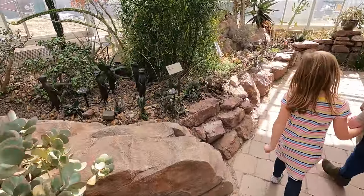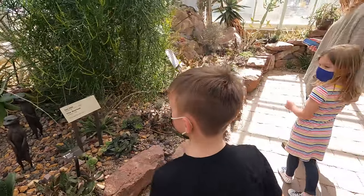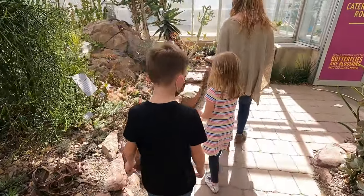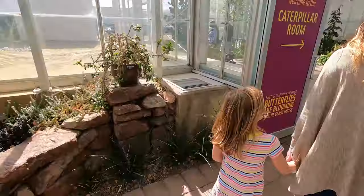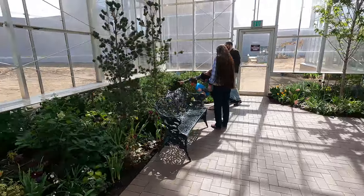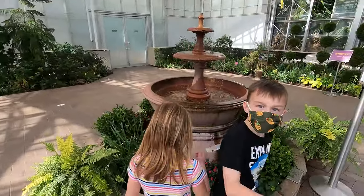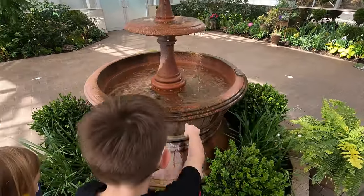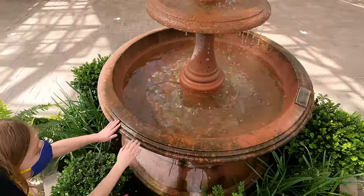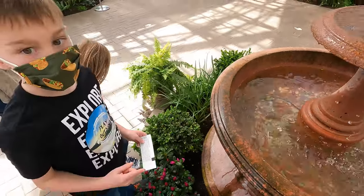Oh, look at those. What are those, guys? Meerkats. That's right. Good job. What? Look at what they put in there. What is it? Oh, is that money? Yeah. It's like a wishing well.